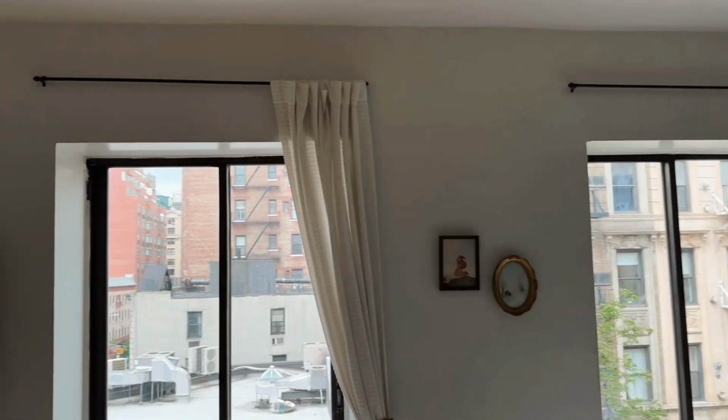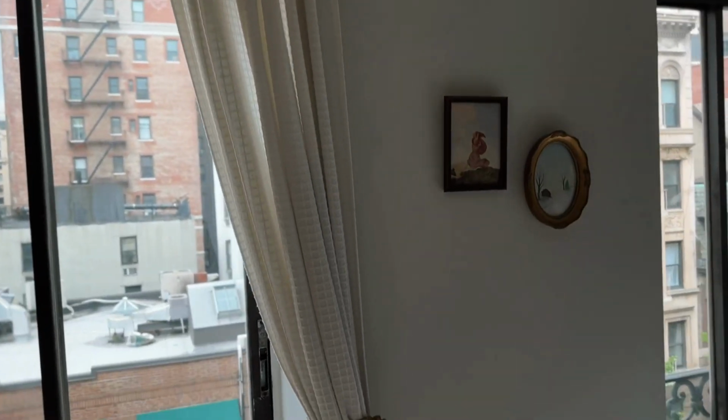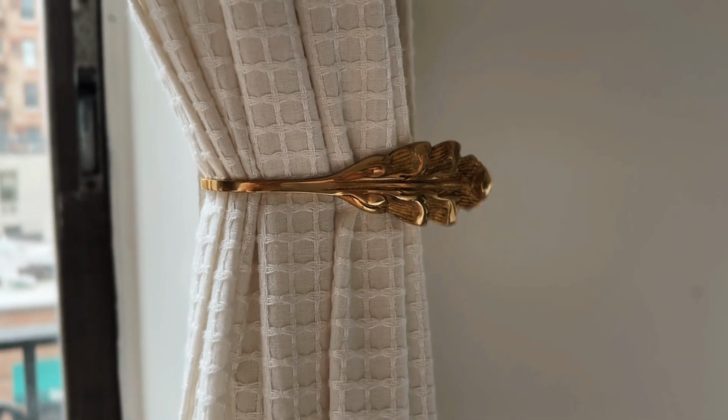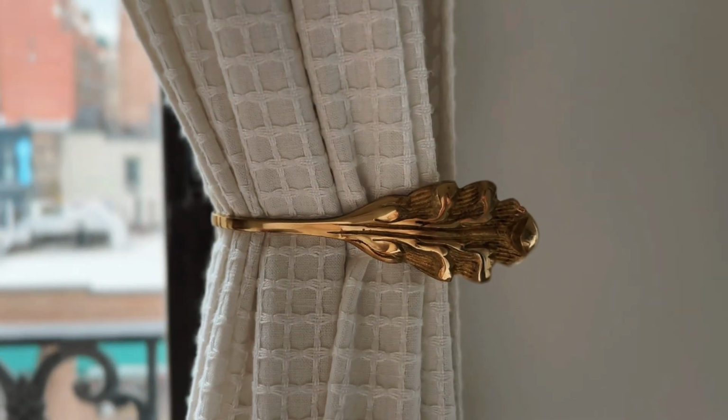Okay, so these are the window treatments. We just got these small rods from Target. And like I said, curtains are also from Target. And then these beautiful tie backs I found on Etsy, and I really, really love them.